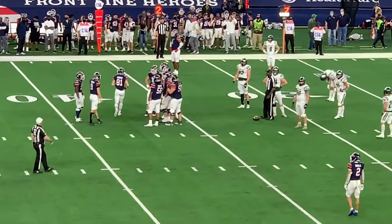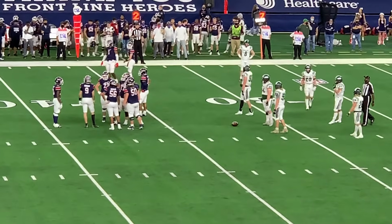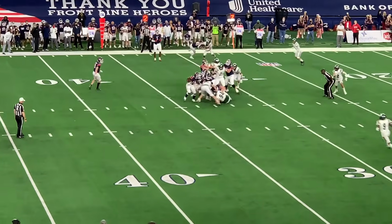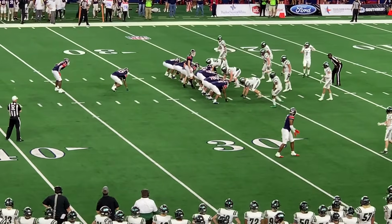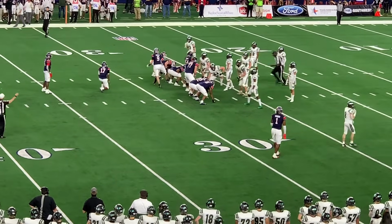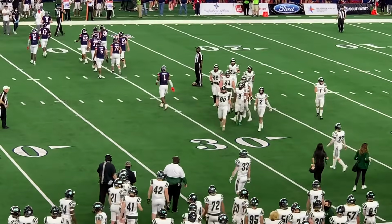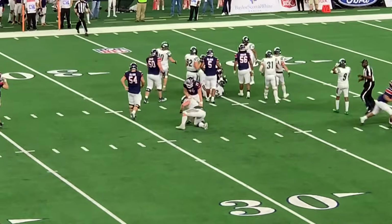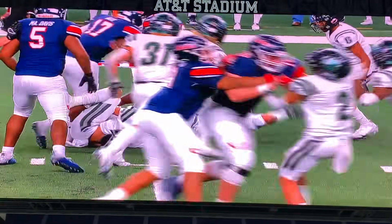Hicks carries it down to the 32. You got a back like this, you can almost just melt that clock down. We've got 1:41 remaining in the third quarter. Hicks doesn't quite move the sticks, but they'll try to pick it up here. We'll see if that Cedar Park defense can make a stand. Looks like a timeout. I like that call. Some of those guys looked winded. Third down 2. Kick 2. He will get the conversion. They bring in Anthony Jr., number 6, and he does convert.